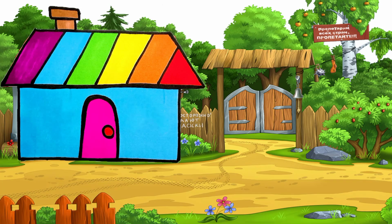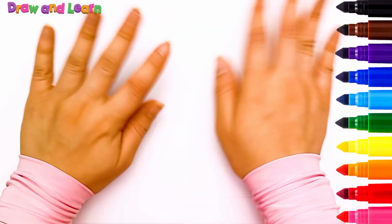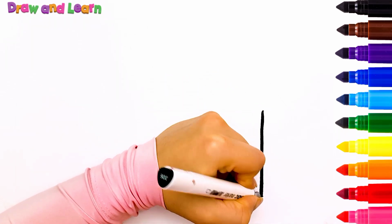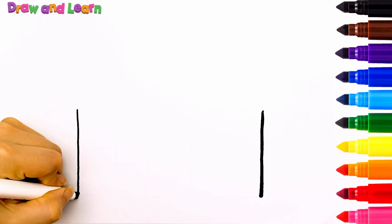Oh, look at this colorful house. Hello, kids. Today we want to draw this house with each other. Do you like it? It's so beautiful.